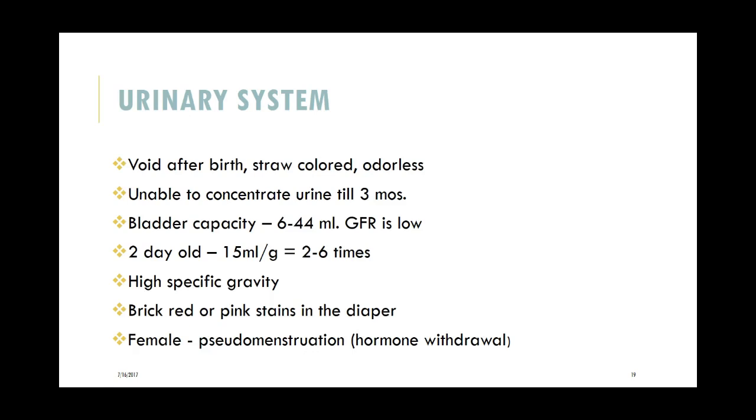We want to reposition them every couple of hours, and we want to assess them for signs and symptoms of dehydration because they're lying under a light for long periods of time, and that will dehydrate them. So we want to make sure that we assess for signs and symptoms of dehydration in the newborn whenever we've got one that's on phototherapy.